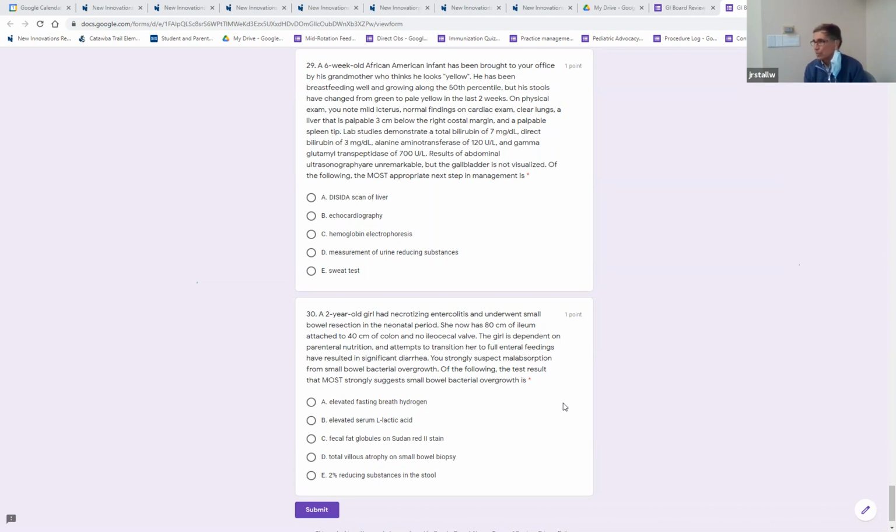But now if you didn't know urine reducing substance means galactosemia, then you're out in the storm with no shoes. Okay. Number 30, a 2-year-old with NEC, small bowel resection. I'll see this all the time. She's on parenteral nutrition. You think she's got short bowel. Now, this is basically looking at malabsorption from the small bowel. They tell you that. The question is, what is the test for that? What is the test for small bowel bacterial overgrowth that can give you malabsorption?